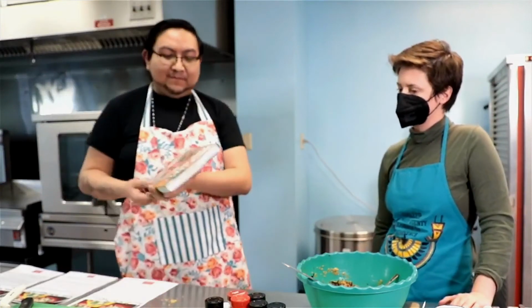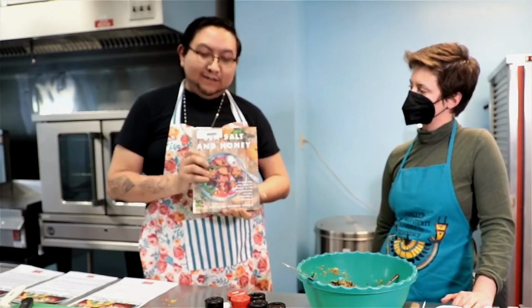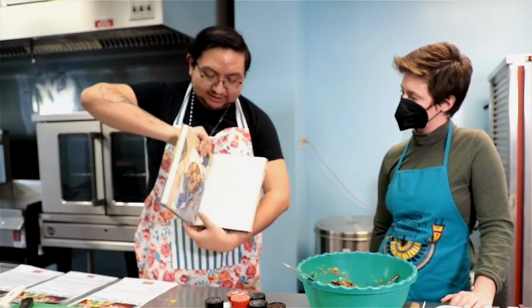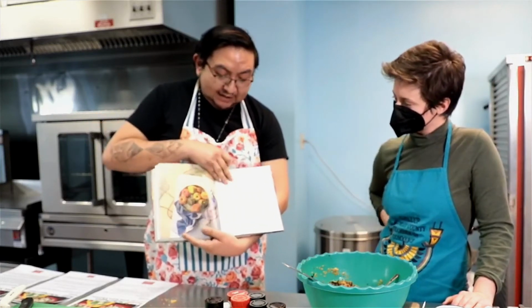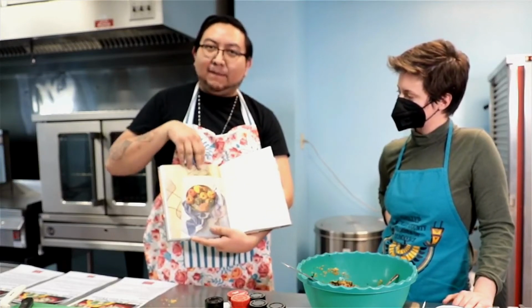And then we got the recipe from Sea Salt and Honey, which is Greek-inspired dishes. And this dish itself is located on page 189, and it does come with a very lovely picture.